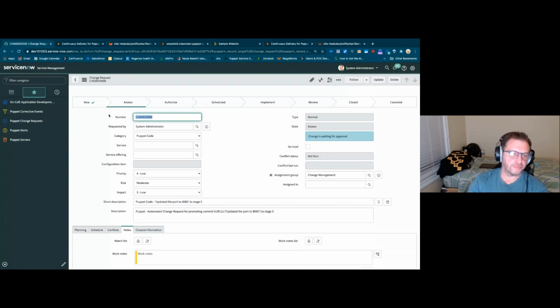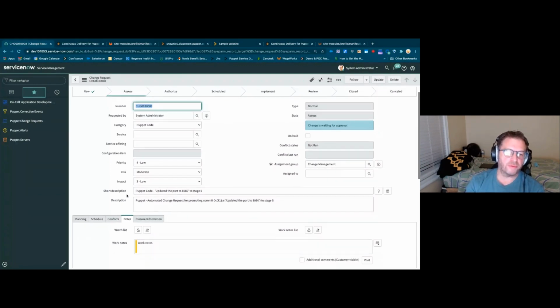For example, the category is Puppet Code. The assignment group, which probably matters from a ServiceNow point of view, is Change Management. And we've assigned a priority and risk level to this based on some logic. This is something that, again, our customers typically want to adjust based on what they consider priorities or risk. Maybe it's the type of server, maybe it's the kind of change.